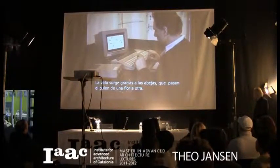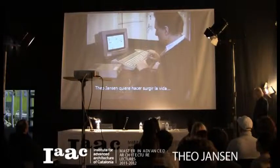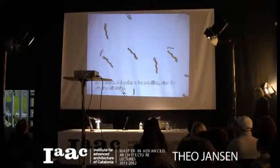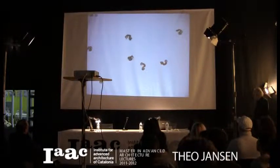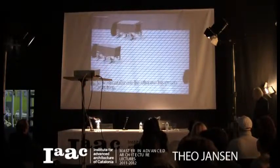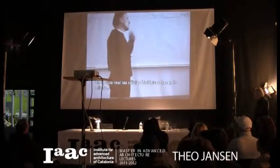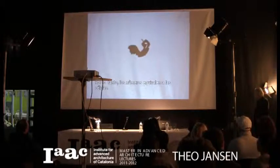Life arises from bees which bring pollen from one flower to the other. Theo Jansen wants to make life, not by the use of pollen or seeds, but by making new creatures. In the computer, it's the numbers which reproduce themselves. In real life, it's biological cells which do the same. So in fact, the numbers are equivalent to the cells.